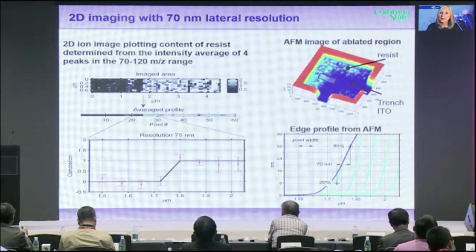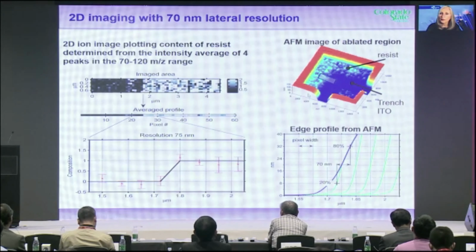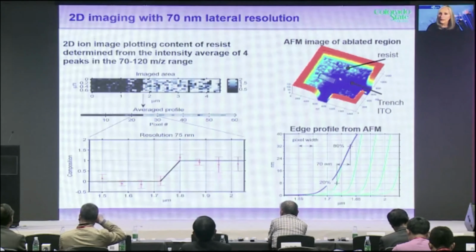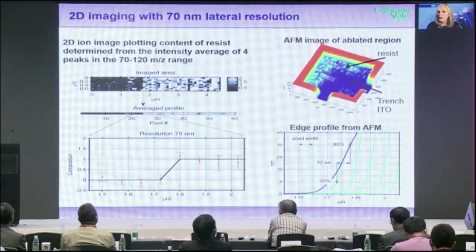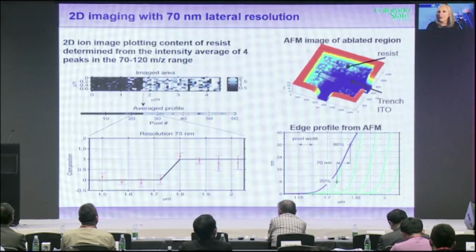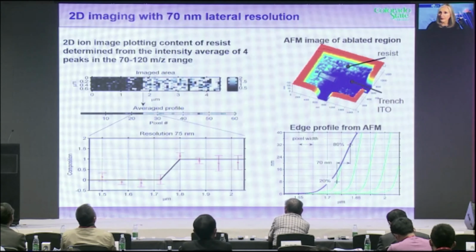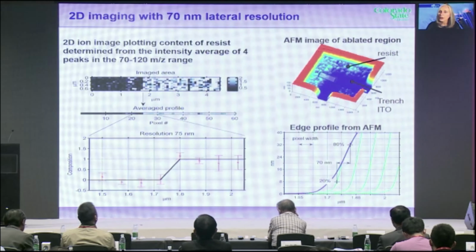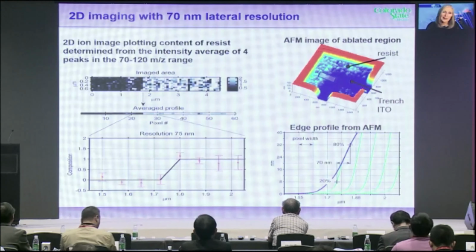We conducted a similar analysis now to determine the lateral resolution. In this case, we use a sample that consists of a layer of resist in which a trench was defined by processing. We ablated in single shot throughout the sample. The total length here is approximately 15 microns, and the step size was 70 nanometers. For each ablated spot, we got a spectrum, we analyzed and plotted the intensity of characteristic peaks in the resist as a function of position. So these are the type of images that we obtain.